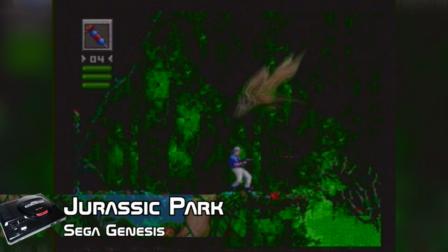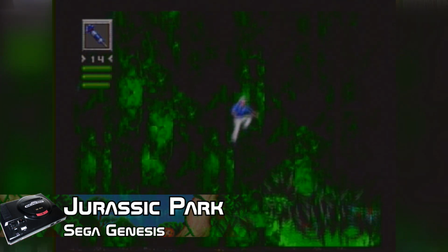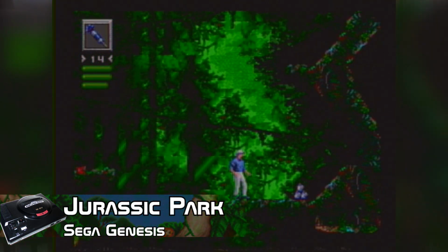Next up is a game I'm not necessarily in love with, but anybody who had a Genesis had to pick this game up at the time because it's one of the most popular movies at the time as well, and that's Jurassic Park on the Sega Genesis. Like I said, Jurassic Park isn't necessarily a fantastic game, but for what it is, pretty fun. Do I like it as much as the NES and Super NES versions of Jurassic Park? I don't know, but it's a completely different version.